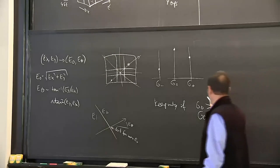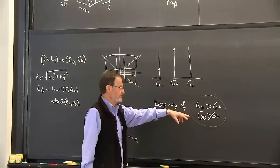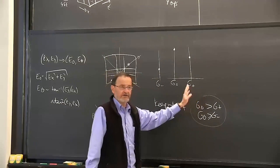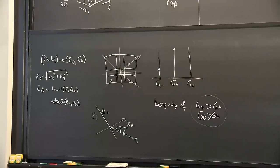So it's important that this condition is asymmetrical. I mean, we can make it asymmetrical the other way. That'll also work. But we need to have a way of dealing with a case where G0 is equal to G plus or equal to G minus.